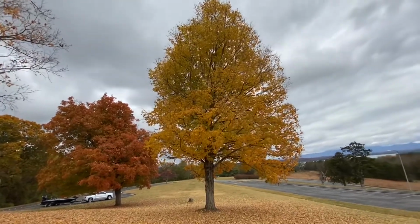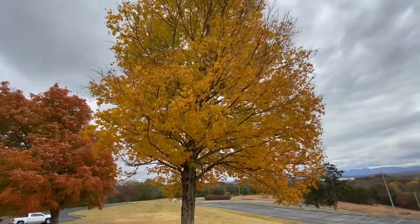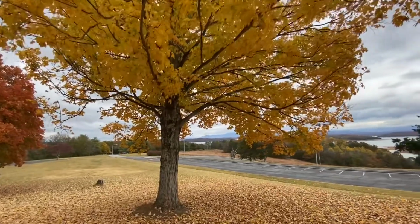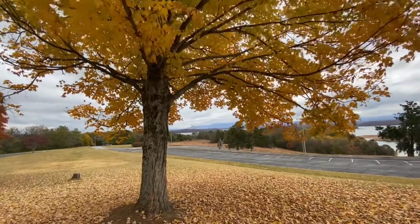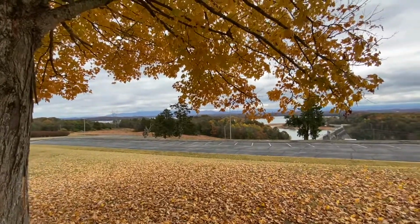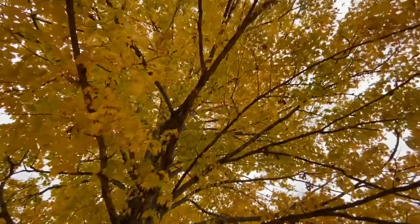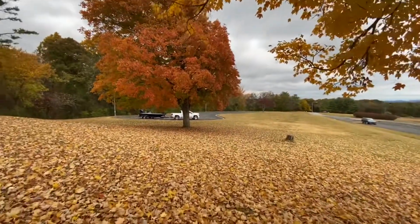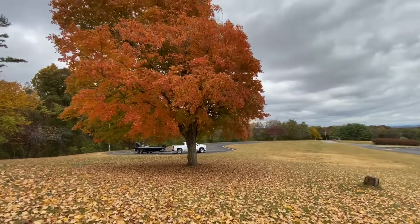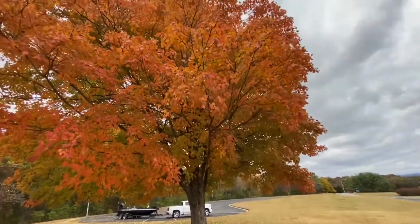These trees are beautiful. Beautiful as well. Oh, this is pretty. The way the mountains are framing that, or maybe the leaves are framing the mountains. So beautiful. And then this one over here is beautiful as well. I really like the color on this one. It is nice.